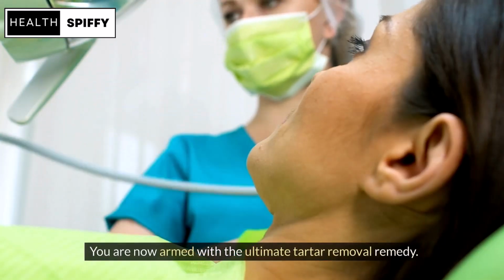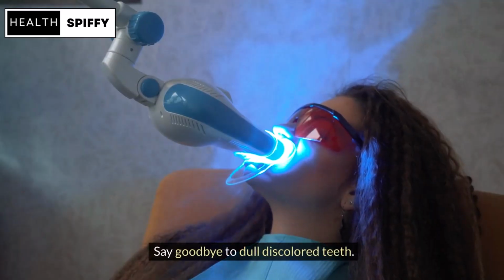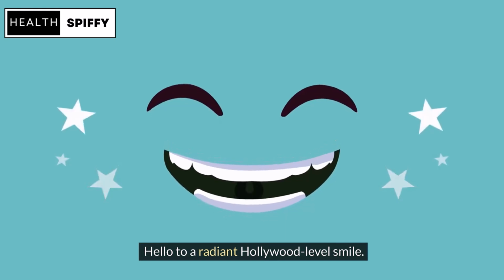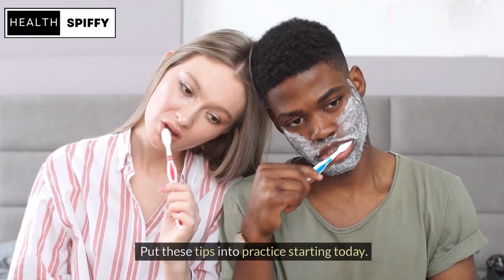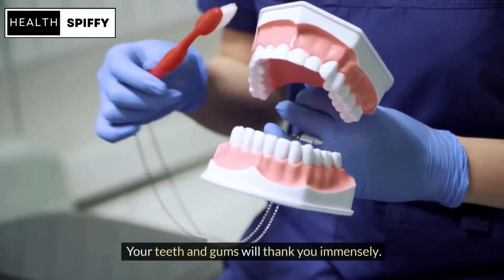You are now armed with the ultimate tartar removal remedy. Say goodbye to dull, discolored teeth. Hello to a radiant Hollywood-level smile. Put these tips into practice starting today. Your teeth and gums will thank you immensely.